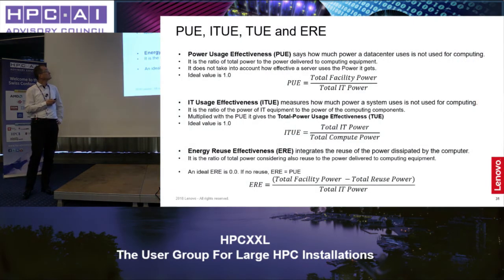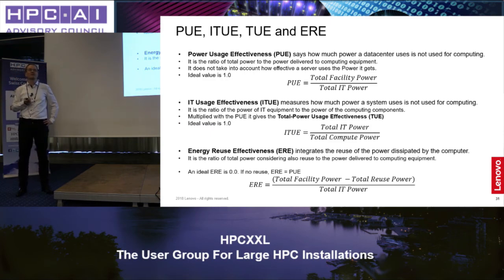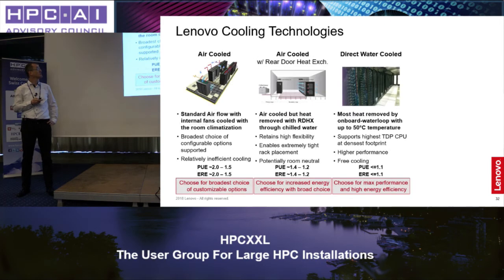So coming back to infrastructure, there are several metrics that are common to talk about how efficient a data center is. We have the power usage effectiveness. We have the IT usage effectiveness, which tells us how efficient an individual system is compared to others. And new is the energy reuse effectiveness, where we take into account that we may be able to reuse some of the power that we're actually consuming. And this improves the ERE factor. Ideally, if we reuse 100% of the power, the ERE would be 0. That's something that we would never achieve, but that would be the long-term target.